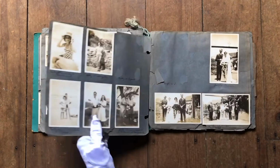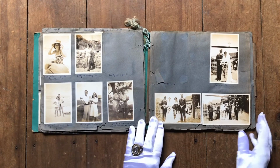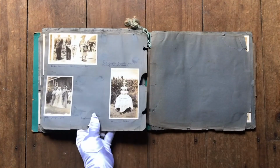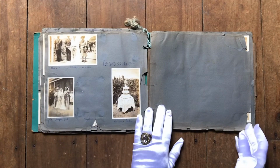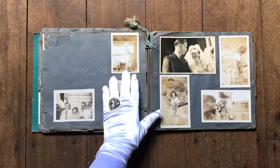The pages are so old, it's falling apart. Day at the beach. Wedding photos. It's amazing. Church. Mission brown paint. Dog.